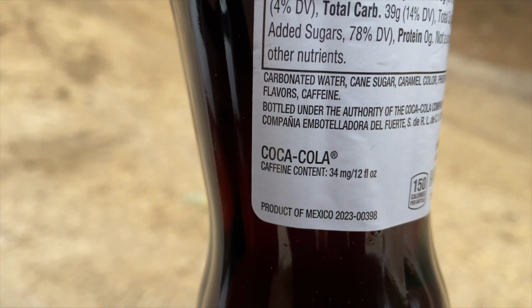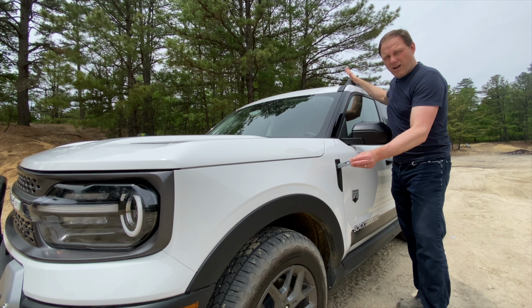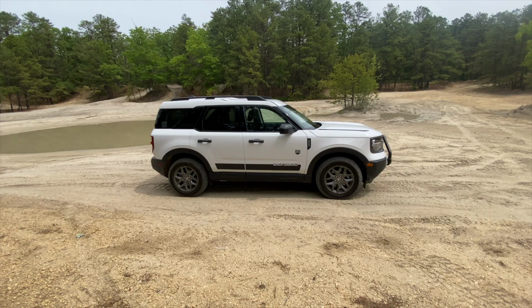Made in Mexico, just like the Bronco Sport. Black Diamond also has these nifty little hooks in the front fender that you can run lines to secure cargo on the roof rack, which is rated for 150 pounds while you drive it, 600 when you're parked, so you can put a tent up there.